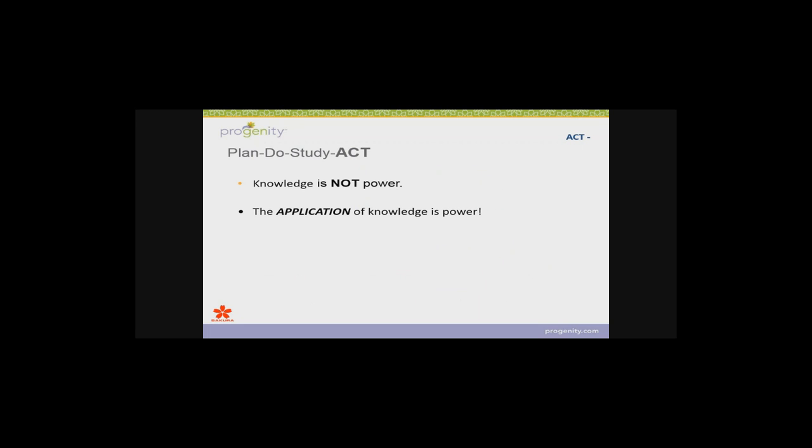Knowledge is not power. The application of knowledge is power. And my example of that is you can't blackmail somebody simply by knowing something. You have to apply that knowledge if you ever want them to write you a check.